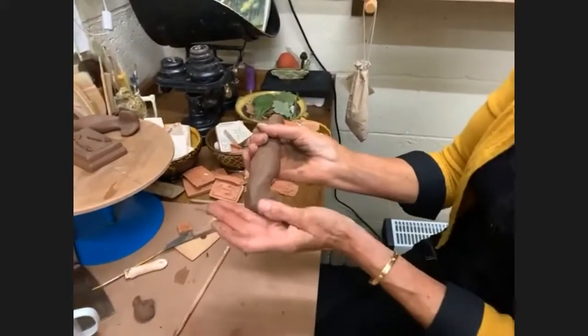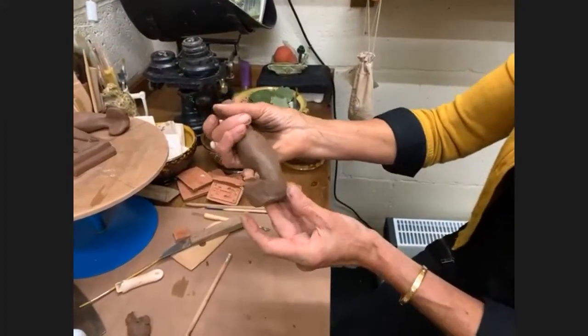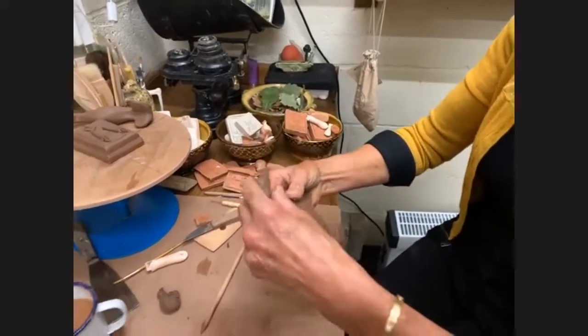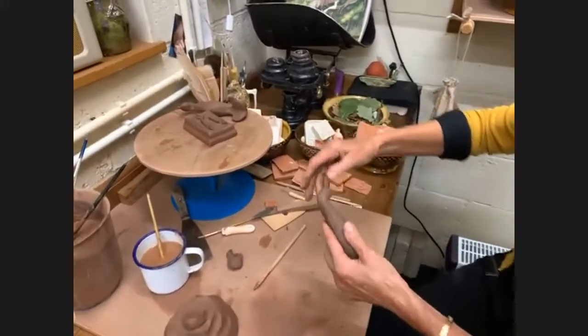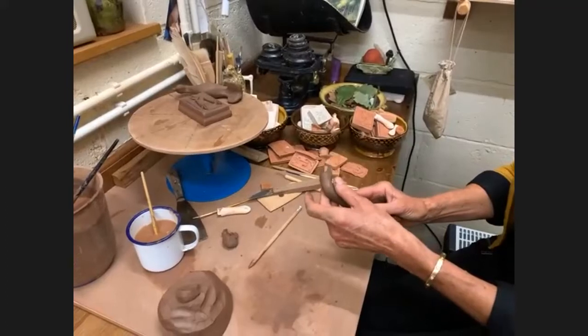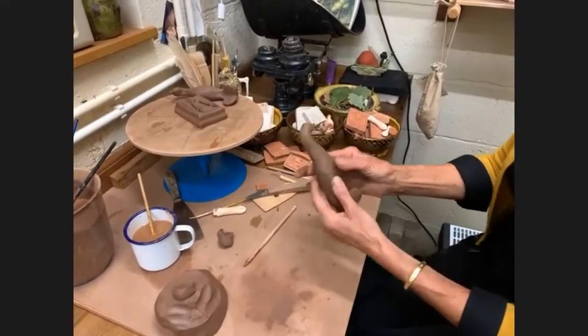Lovely. Anyone else that happens to be watching Jenny work in earthenware or slipware? I don't know. They'd have to say. I'm not sure. I mean, you and I both do, but like you say, it's tricky stuff. It's the least forgiving, I think, isn't it, Jenny?